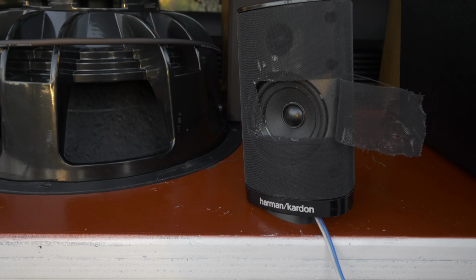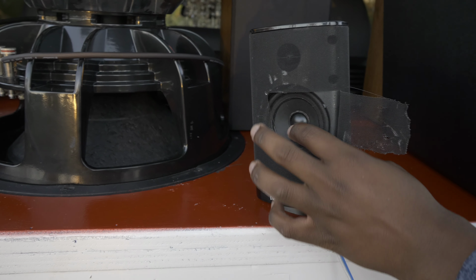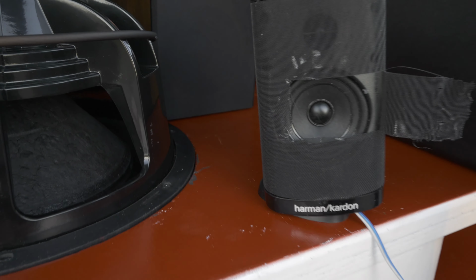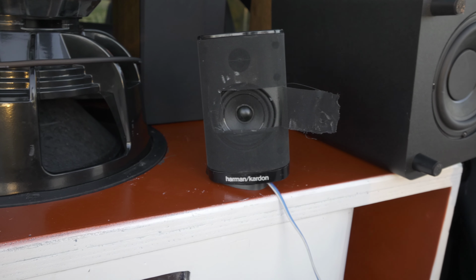All right, guys, we're like halfway through the song and it hasn't even blown up yet, but I can definitely smell it. And it's definitely hot. Ow, it's definitely hot. All right, here's what we're gonna do. I'm gonna crank it up max volume and let it go. We'll see what happens.